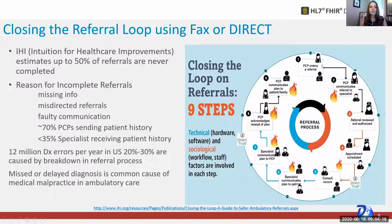Okay, so where are the breakages? Well, the Institute for Healthcare Improvement estimated that up to 50% of referrals are never completed. So somewhere in this process, it's breaking down. Reasons for the incomplete referrals: missing information, misdirected referrals, sent it to the wrong direct address, wrong fax number, not sure there. Faulty communication, maybe the fax wasn't working, or maybe the direct protocol wasn't set up properly in the EHR and they couldn't send the message.